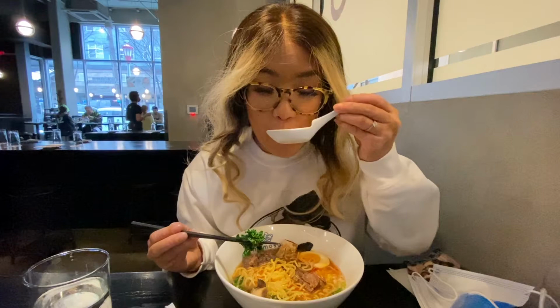Pretty good bowl of noodles, more on the expensive side. This is gonna come up to about $26 for this particular bowl. The other ones are around $16, so still on the higher end, but very tasty and worth trying.